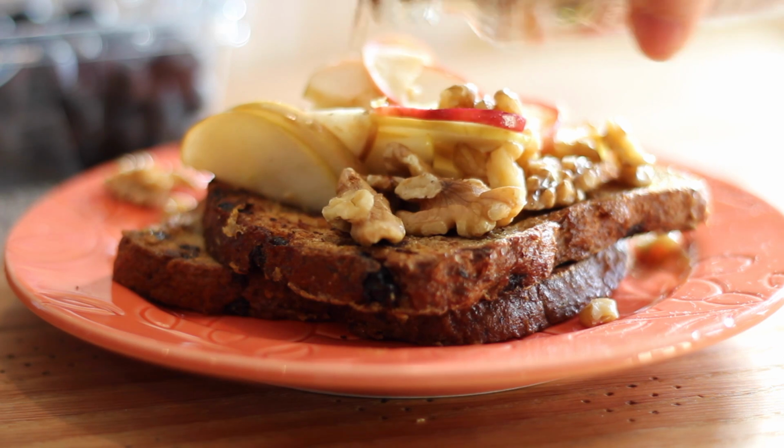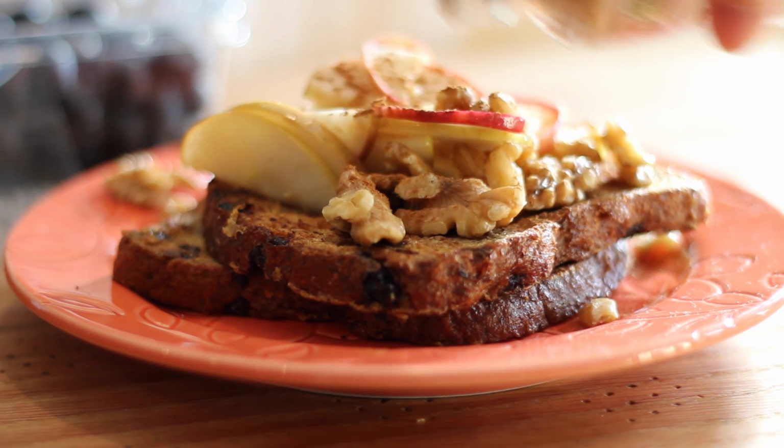And you know what? I don't even like raisins, but it's so good. You don't even taste it. It's just the flavor with the cinnamon. It's awesome. And normally I'll top on some extra cinnamon. I love the one from Simply Organic. It's so fresh, it almost is sweet. It's crazy. I love it.